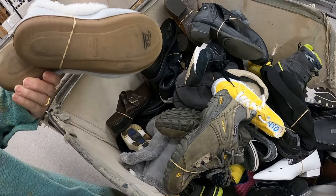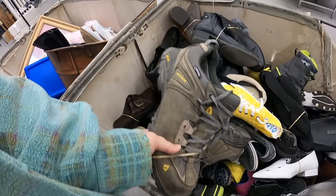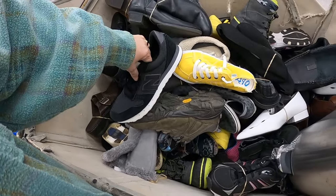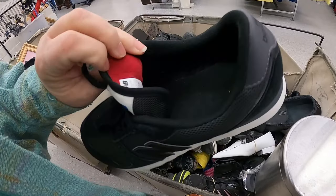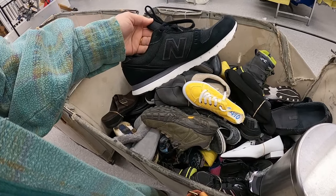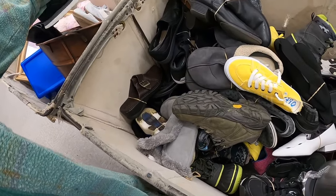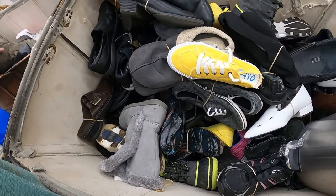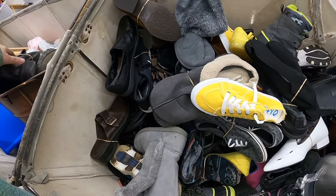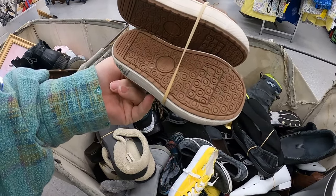And then we'll come in, we'll see what else we have here. These Vasques are nice, but they're pretty worn. So I'm going to leave that one right there. And oh, here's another pair of New Balance. These are black ones. Now, there's something going on with those, and I'm not sure what, so I think I'm going to leave that one. We'll just go ahead and leave that. And we'll just keep on looking. Oh, look at the cute little kid shoes. Those are cute.